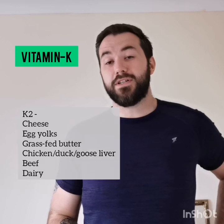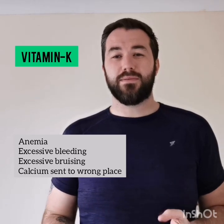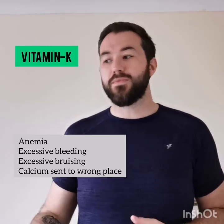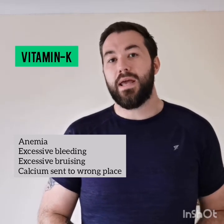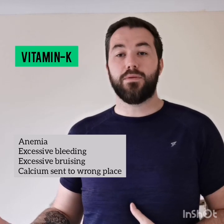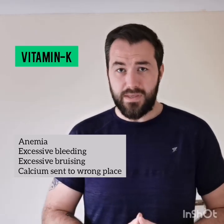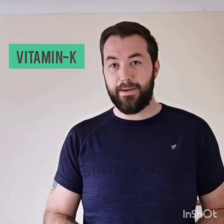Now deficiencies in vitamin K can lead to anemia, a tendency to bleed excessively when you cut yourself, or excessive bruising. So you bang your arm off something and it bruises straight away, or bruises last longer. But it also can lead to calcium being sent to the wrong places in your body. So instead of it going into your bones, it could lead to a build up in your bloodstream instead. So this is why it's important to get a healthy dose of vitamin K in your diet. So yeah, that sums up a pretty brief overview of each of the vitamins and what they're used for and what their sources are.